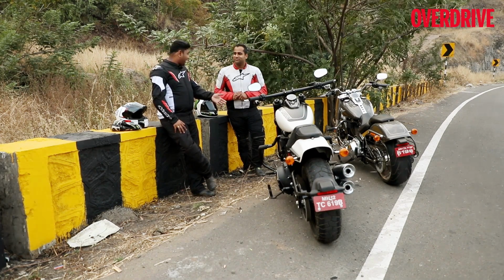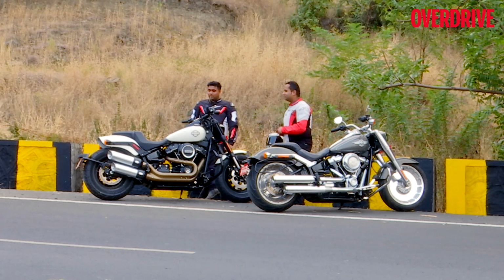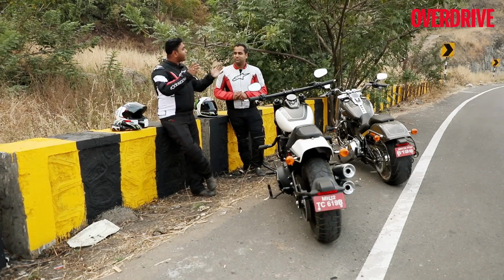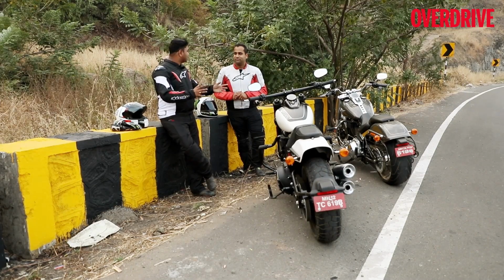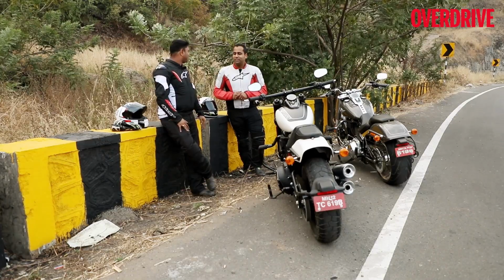The ground clearance is higher on the Fat Bob, the foot pegs are higher too, and if you see the tires, they're rounded as well. So that helps you tip the bike into the corner with a lot more ease compared to the Fat Boy, and I think that's why I was enjoying myself.